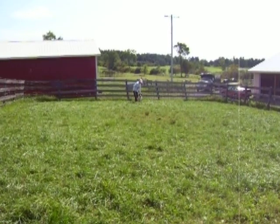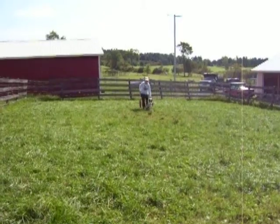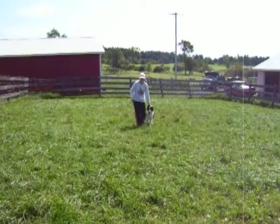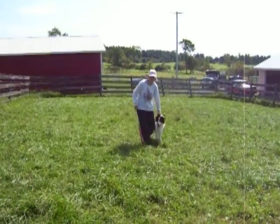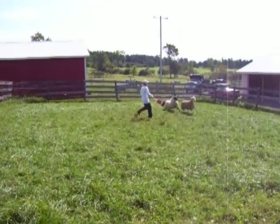Now bring her a little closer before you let her loose. No, I don't like to use him, but since I don't have my other one, at least he comes here and it helps with the young dog. There you go.